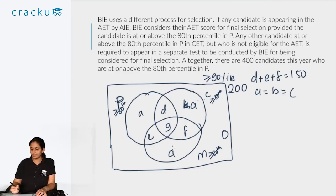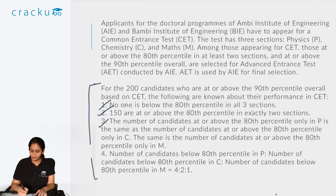It would be easier dealing with fewer variables than with more variables. So we have eliminated some variables just by this particular line. So we have used this line as well. The last line is the number of candidates below 80th percentile in P to the number of candidates below 80th percentile in C to the number of candidates below 80th percentile in M is 4:2:1.